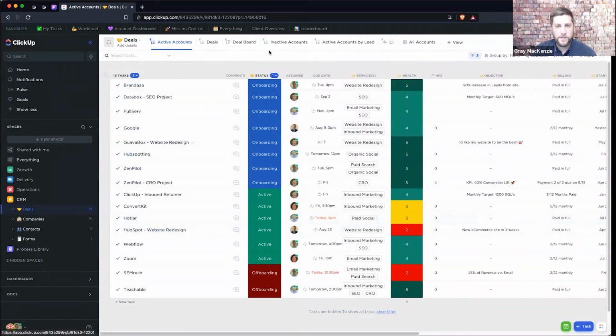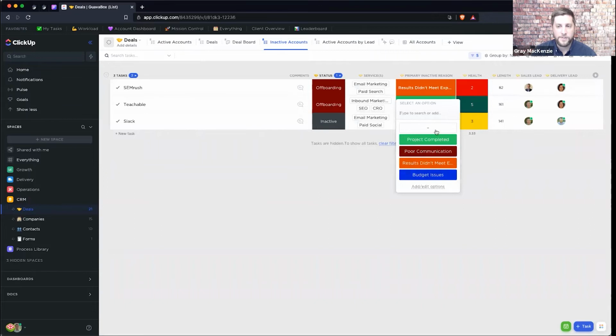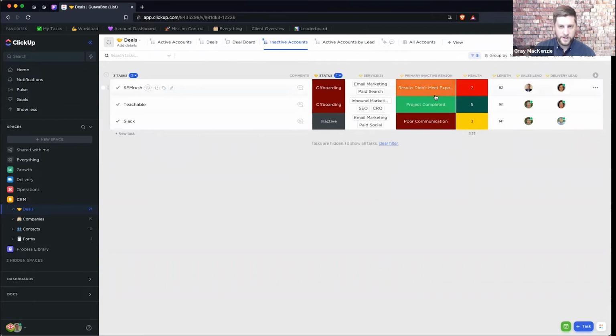then we can create different views. If I wanted to see just our leads that weren't yet customers, if I wanted to track that, we'll have deals or deal boards. If I want to see clients who've churned, I could go grab clients who have churned and quantify what's the primary reason that they churned from the agency. And we want to track that over time to figure out what do we need to be improving.